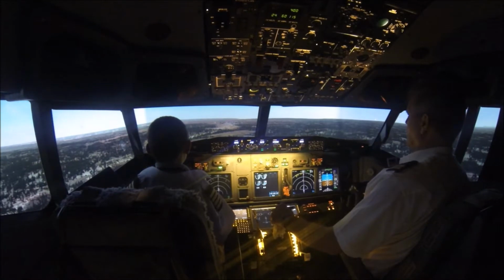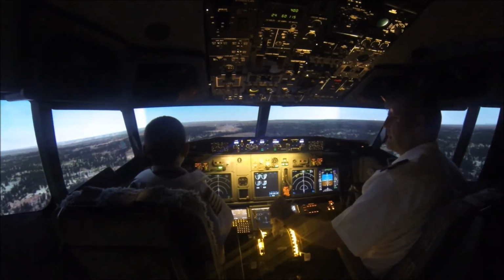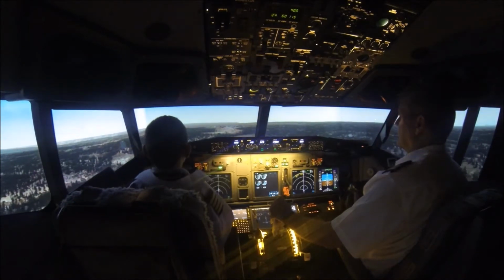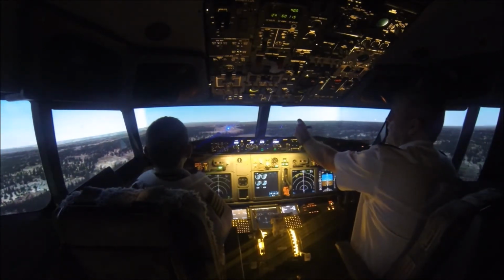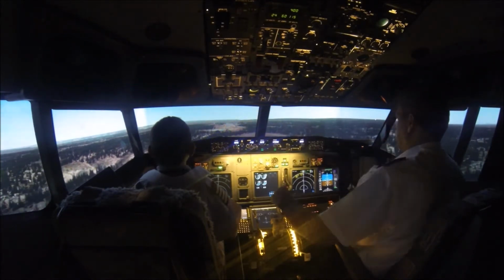It's a glide slope, that means we're a little bit low, so I want you to pull it towards you. That's it, keep your eyes on the runway, looking right there, that's what you're looking for. A little bit low, a little bit more towards you.